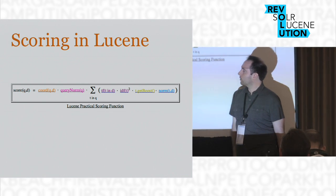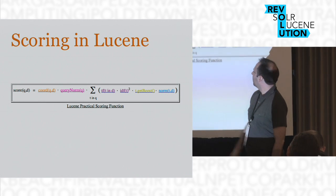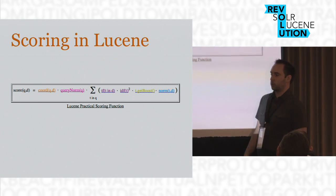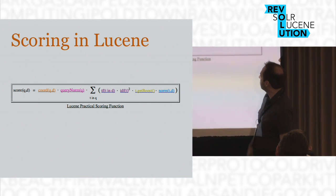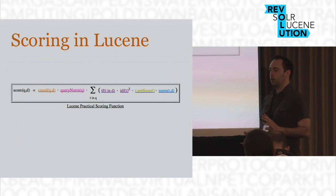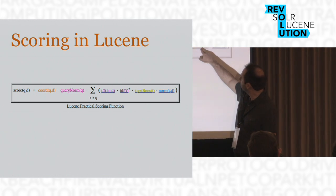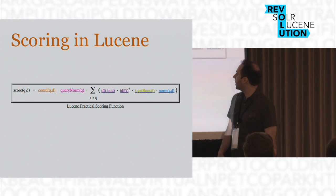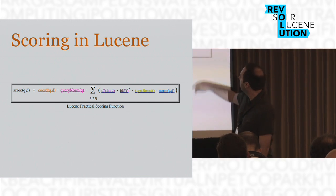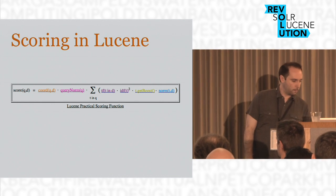So first we have a coordination factor, which is the degree of overlap between the query and the document. A query norm. Then for each term in the query, we have TF, or term frequency, which is a function of the number of times the term appears in the document. IDF, or inverse document frequency, which is how much weight we give that term overall, and that's actually across the whole corpus. Can't really see it in the yellow here. A query-specific boost function, so if you boost a term on the query, that's where it gets applied. And finally, another normalizer.